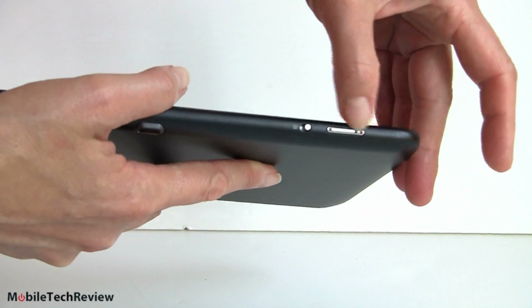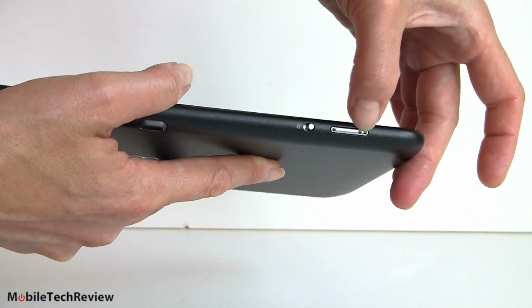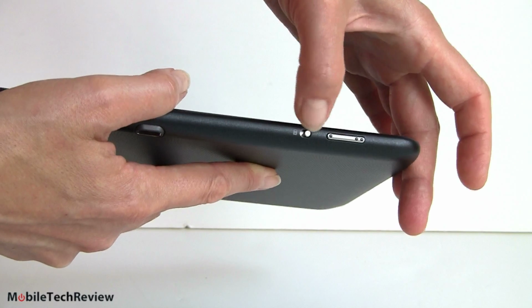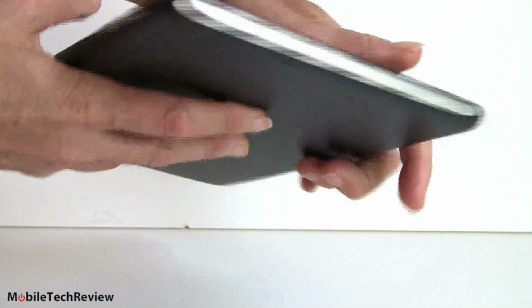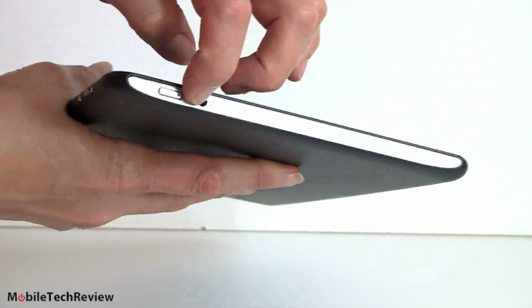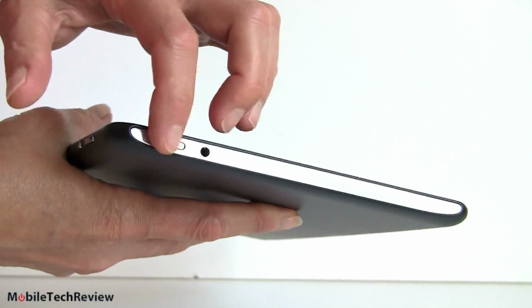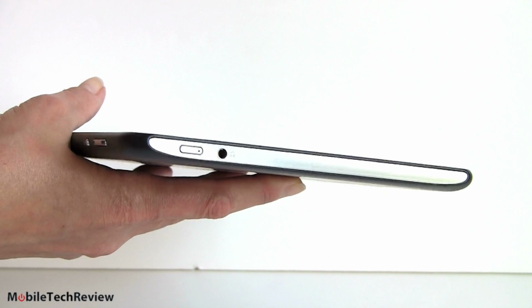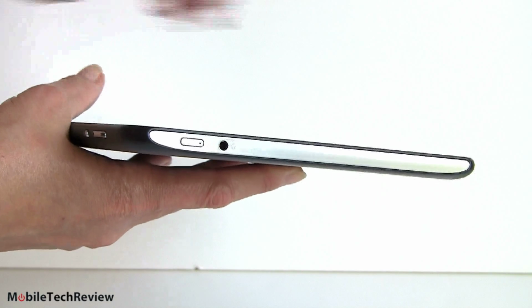Top corner here we have our volume controls, and you can see two little dots on one end, one dot on the other, so you can feel the difference, so you know if you're going up or down. And it's your rotation lock slider. Over here we have our headphone jack, the power button, nicely raised, metal, good tactile, but not like accidentally easy to press kind of button, so I like that quite a bit.